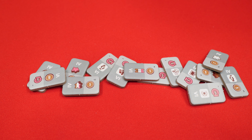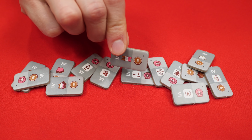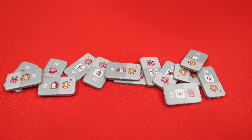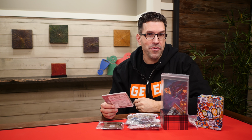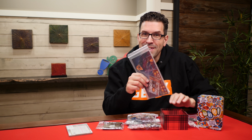Just a couple more items, and the next one is the scoring expansion for the game The Gallerist. Normally in the game, the intermediate scoring is the same every time, but this will introduce some variety and options during that scoring. We have a tutorial and a full playthrough of The Gallerist on the channel if you'd like to check it out. And speaking of games that we featured on the channel, the last item is for Architects of the West Kingdom, a game we also did a tutorial for.